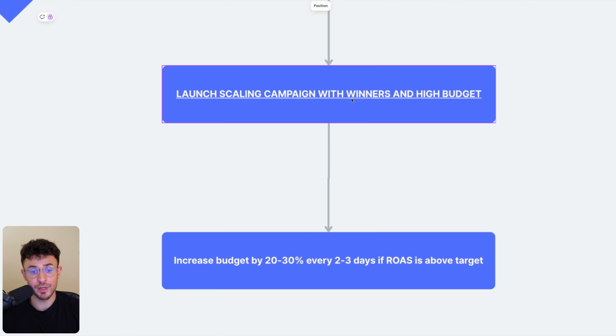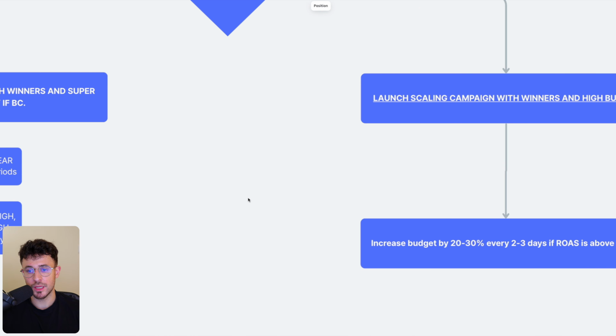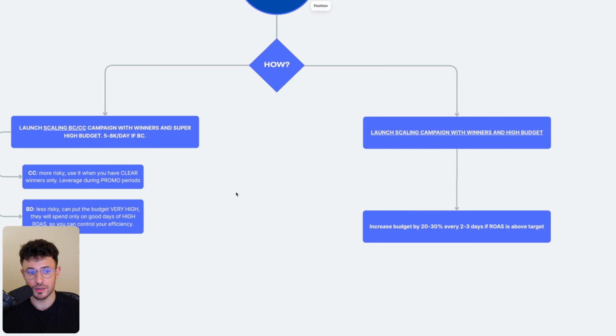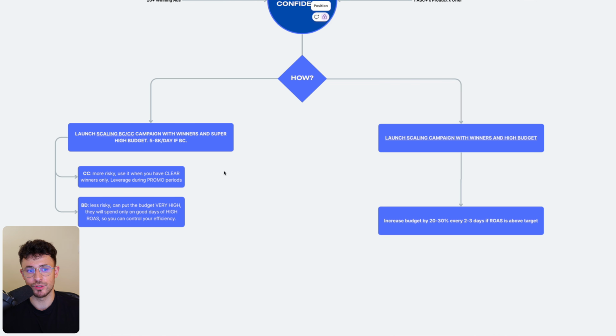And then what you want to do is increase the budget 20-30% every 2-3 days if the return on ad spend is above the target. And yeah, so this is basically the entire concept, the structure itself. These numbers that I put here, like 5-8k a day, this budget here depends on you. This is just an example to give you an understanding of how much you're spending.